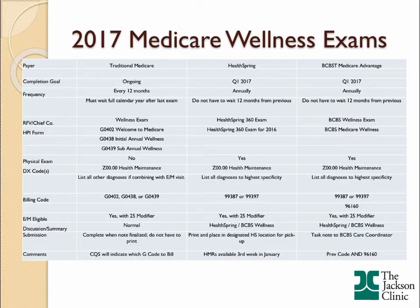So this is a chart that was sent out in an email, and it's good to print this and have this at your desk just kind of as a guideline to go by. It basically shows you the traditional. It has to be a calendar year or at least 11 months. With the traditional, you will have your G code, your health maintenance exam. You can bill an E&M code with a modifier 25 with your G code for that wellness exam. You do not have to print these.